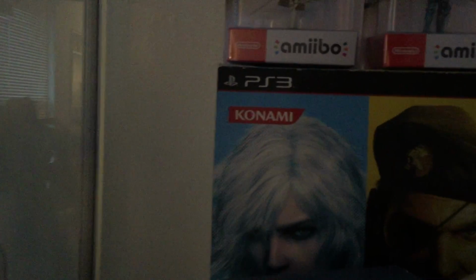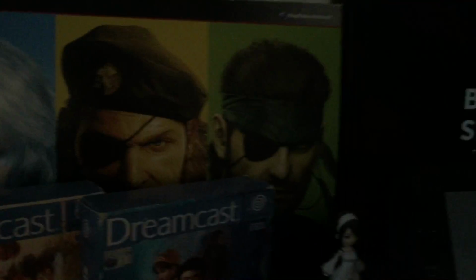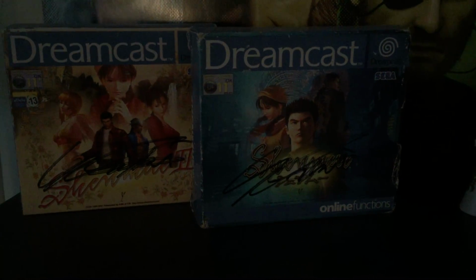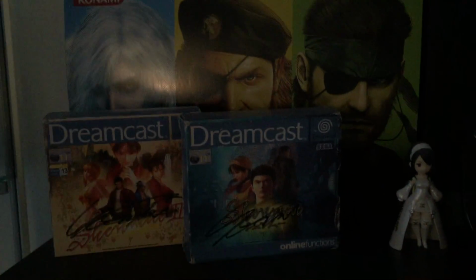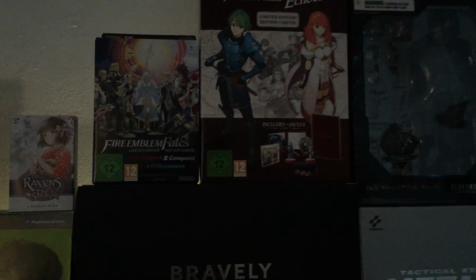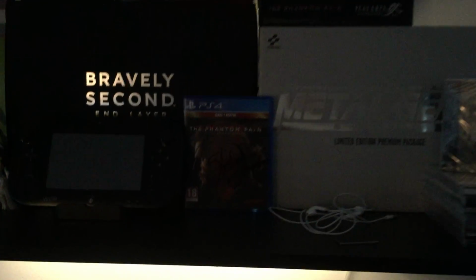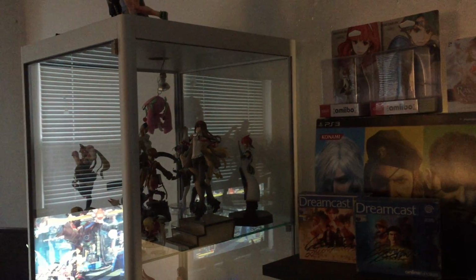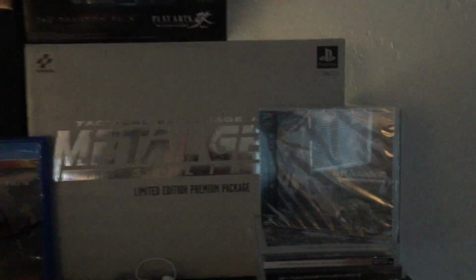So here we got a little altar of stuff that I really enjoy. Got the Metal Gear Solid HD collection right here, the limited edition. Let me just get that out of the way real quick. My signed copies of Shenmue, I met Yu Suzuki at Gamescom last year. Absolutely wonderful individual. And just some really cool peripherals that I wanted to have on display. My signed copy of the Phantom Pain. It's kind of hard to see with the light as it is right now. I do apologize for that. Unfortunately, my display case gave way right before shooting this video.